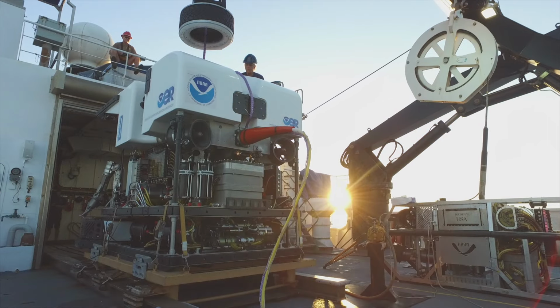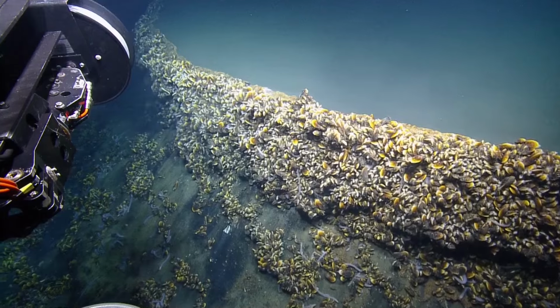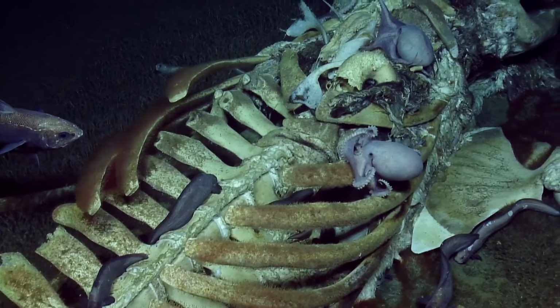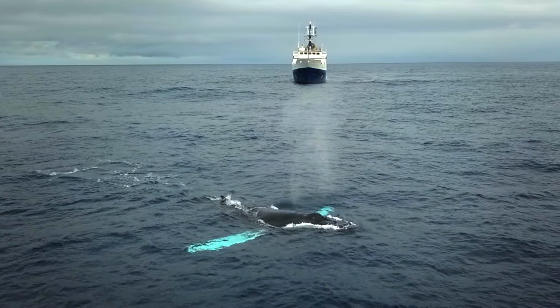The ocean plays an important role in everyone's daily lives, no matter where they are on the planet. Ocean exploration is about making discoveries that help us better understand the world we live in. Exploring our ocean is key to managing and protecting it.